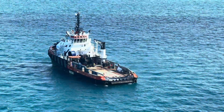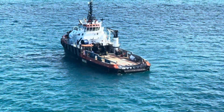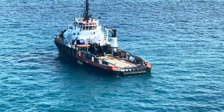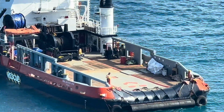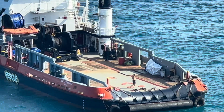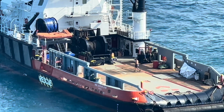Right outside down here on the water off the buffet, there's this guy on this barge. He's doing laps. I'm not sure what's happening. But he keeps walking circles. Oh, he's doing a little jog. Okay, he's getting his workout in. I don't hate it.